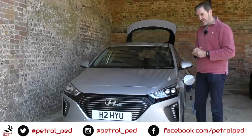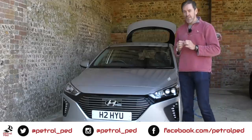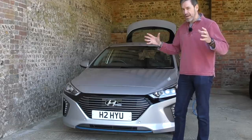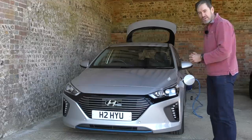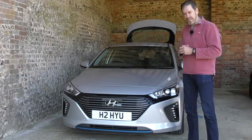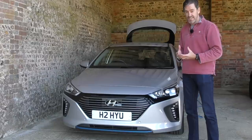Now, thanks to Hyundai UK, I've got this car for the next week, and finally I'm going to get the opportunity to live with a hybrid car and put to test those claims of huge MPG figures, and just how easy is it to live with a car that you have to plug in overnight. What is it going to be like to drive? What is it going to be like to live with? And over the next few days I'm going to go on a bit of a road trip and put some miles in this car.